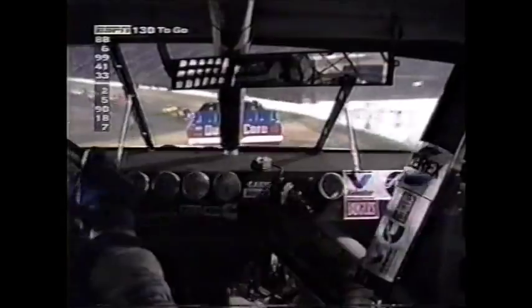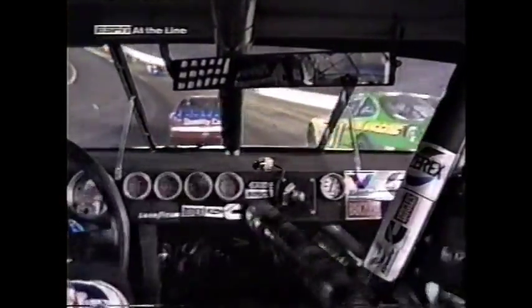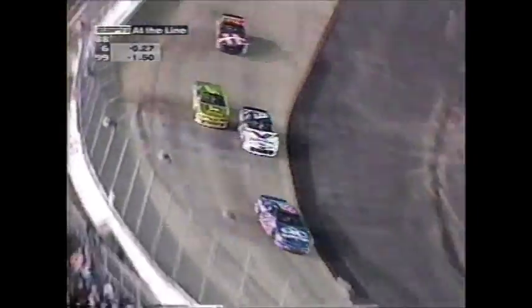Now, which way do you go here? Okay, follow Chad Little in the green 78 car. Bradbury, probably helping Steve Grissom as they get into this heavy traffic here. Right now, Steve Grissom 2.5 seconds behind the leaders. They dispose of Chad Little. Dale Jarrett does. Now Mark does. 2.5 seconds behind is Steve Grissom.